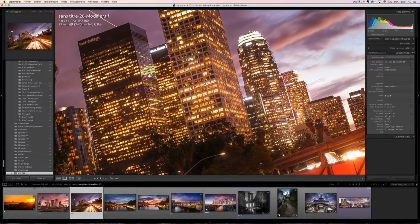Okay, and that was the last tip. So shoot at the right light. Always use a tripod to get the long exposure, lowest ISO possible. Shoot in manual mode to better control your light. Expose for the highlights.